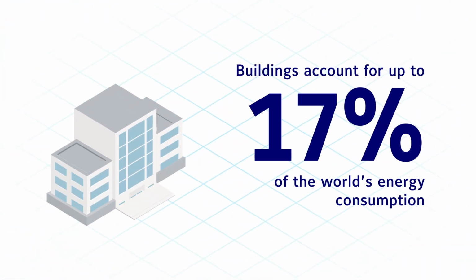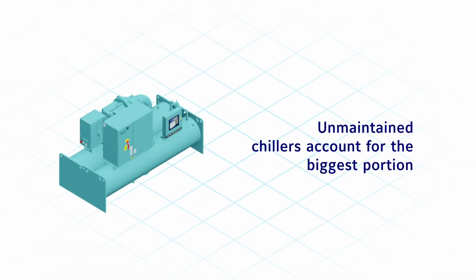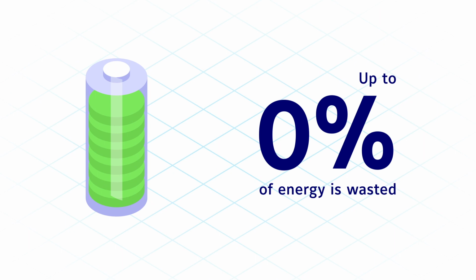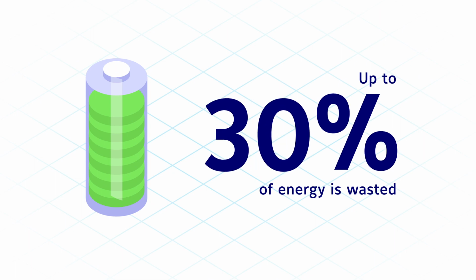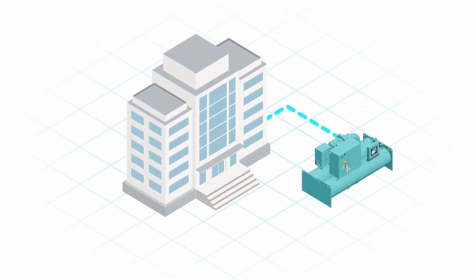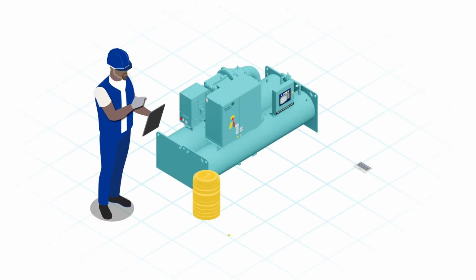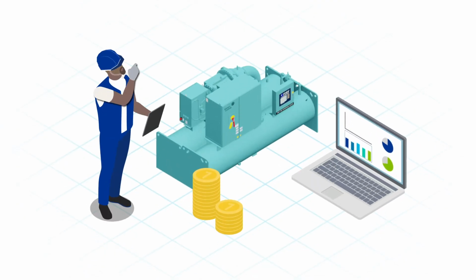Buildings account for up to 40% of the world's energy consumption. Especially unmaintained chillers account for the biggest portion of the energy a building uses. Research also shows up to 30% of the energy chillers consume is wasted during operation. Clearly, chillers are critical to a building's operation and are an incredibly important factor in reducing a building's energy costs and carbon footprint. So, how can you operate your chillers more efficiently to achieve these goals?